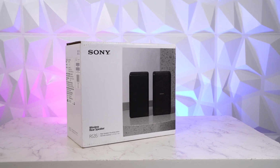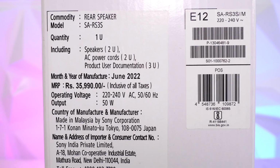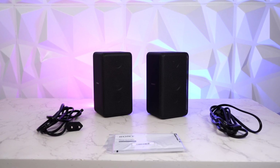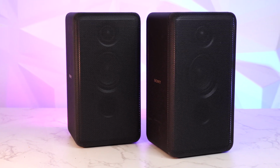And finally, coming to the rear speakers. Now these are the RS3S rear speaker packaging. The MRP on this is 36,999. Inside we have 2 satellite speakers and 2 power cables. The build quality here too is super impressive. We see the same leather-like finish which gives it again a very premium look.